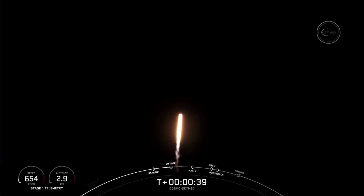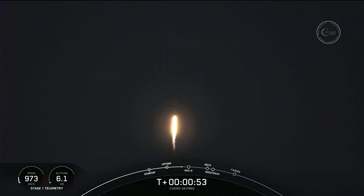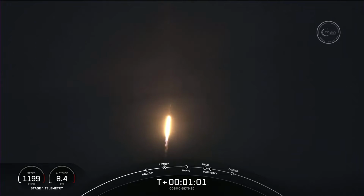Falcon 9 has successfully lifted off from Pad 40 at Cape Canaveral Space Force Station, carrying the COSMO-SkyMed satellite to a polar sun synchronous orbit. Power and telemetry nominal. During ascent, we tilt the engines, and that's what we call gimbaling, and that turns the rocket horizontally. That's what we call a gravity turn. We're still going up, but we're now also heading horizontally away from the launch pad.